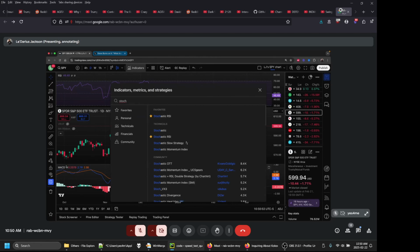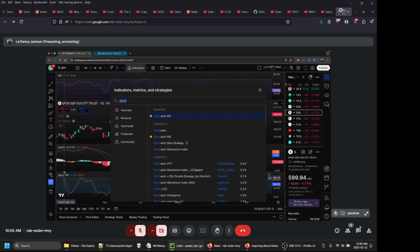So this is the MACD over here in this area. This is the bottom indicator. When I click on this, the stock RSI is right here. So if you're ever wondering what you're looking at, the top left-hand corner is going to tell you. Does that answer your question, Kim? Yes, it does. Thank you.